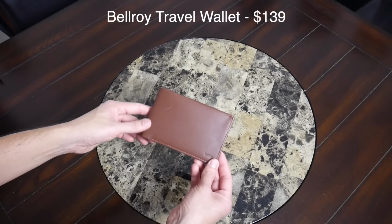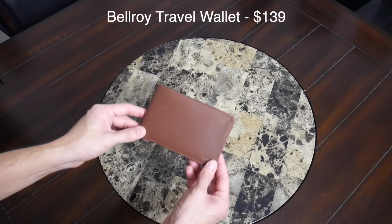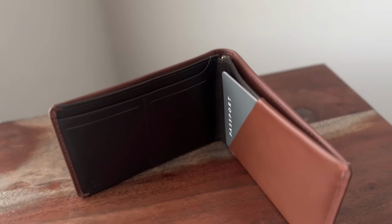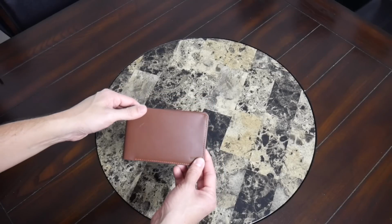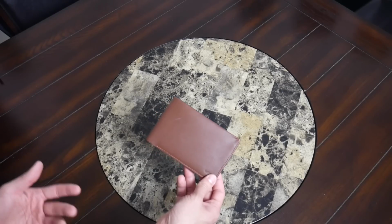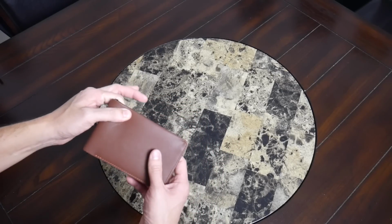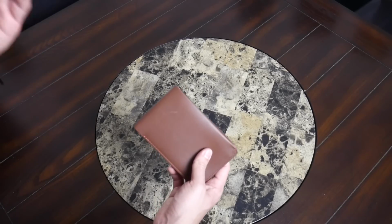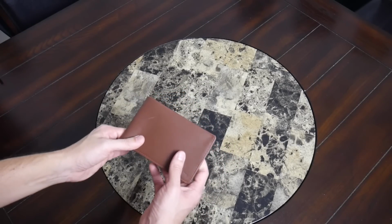A dedicated travel wallet is another item that I wouldn't say is a must-have. It definitely makes things easier when you're at the airport and in transit. In the recent video that I did for my favorite accessories that come in at $50 or less, I shared a TomTalk option that is very budget friendly and is gonna be excellent, particularly if you're traveling with multiple people and there's extra stuff to take care of.